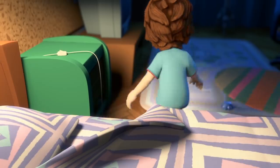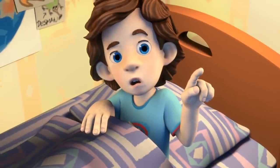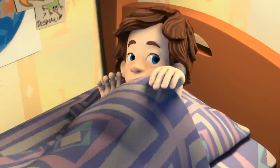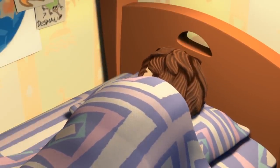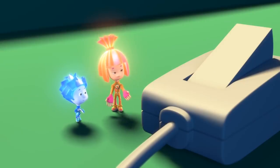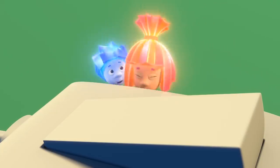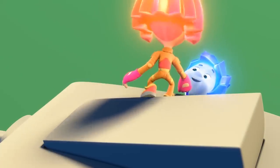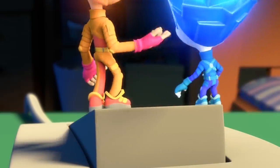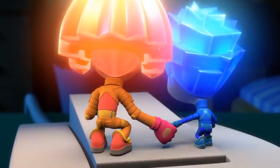They're very close. I feel them. Can you believe it? He's sleeping, and he didn't turn the light off. Yeah, and so? And so, if every human went to sleep with a light on, there wouldn't be enough electricity to go around. Hop!